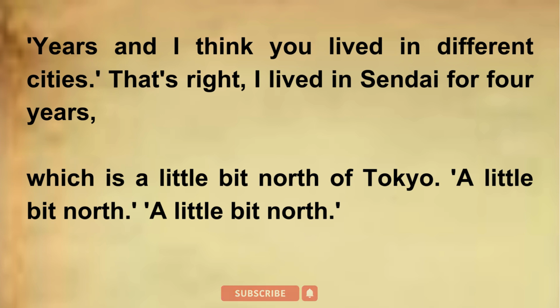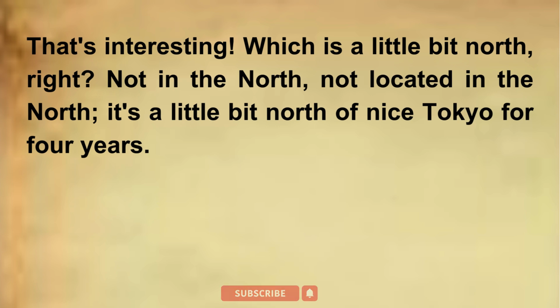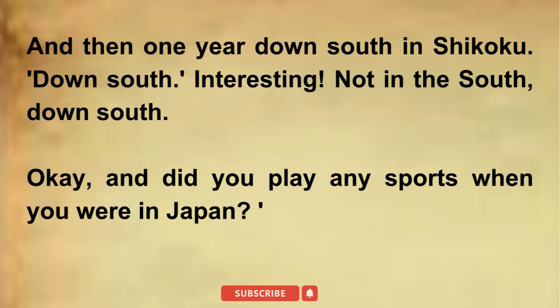A little bit north. That's interesting, which is a little bit north, right? Not in the north, not located in the north. It's a little bit north of Tokyo for 4 years, and then 1 year down south in Shikoku. Down south. Interesting. Not in the south, down south.